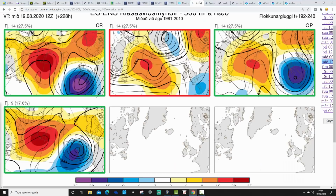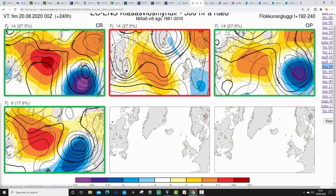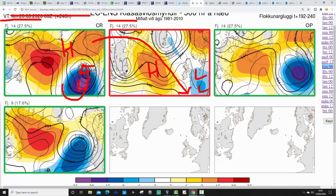These are the options on the table within the ECM ensembles for day 10, via the Icelandic Met Office. It gets us to the 20th of August. We have 14 members of the ECM ensembles with low pressure over to the south of the country, high pressure pushing northwards. So obviously that's going to be quite unsettled, with spells of rain and showers as well. We've got 14 with high pressure in the middle of the Atlantic, the mid-Atlantic ridge, low pressure to our south-southwest. Winds are probably coming in from a northerly direction. With that, could be rather cool and unsettled.